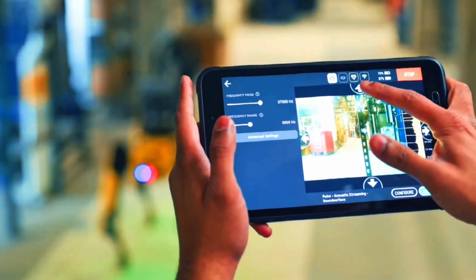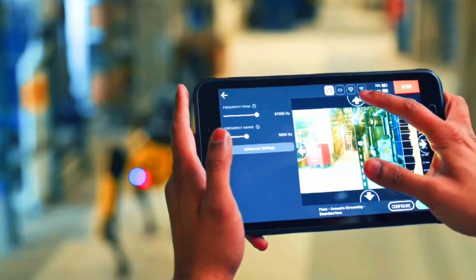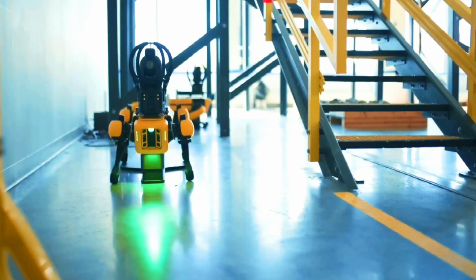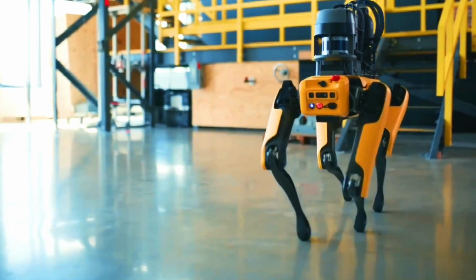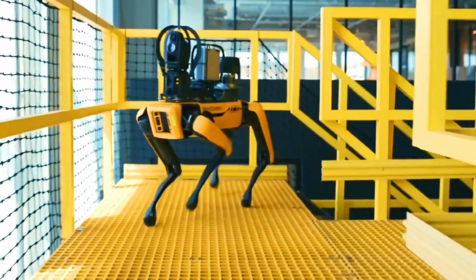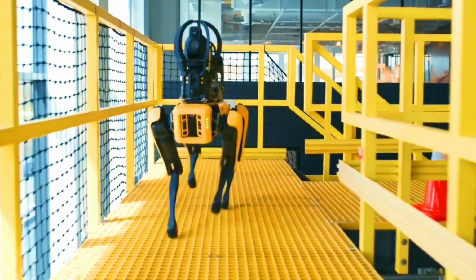Boston Dynamics Spot is a cutting-edge robot that is still under development, but it has the potential to make a significant impact on the world. It is a versatile and powerful tool that can be used for a variety of tasks, and it is sure to play an important role in the future of robotics.